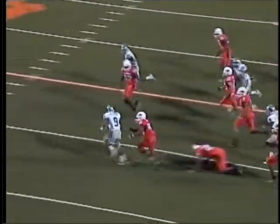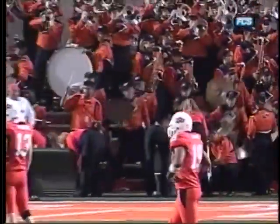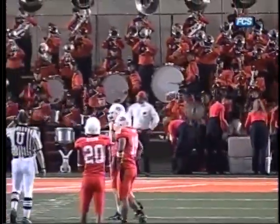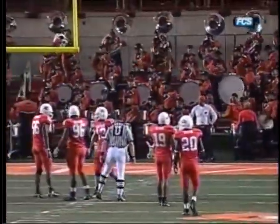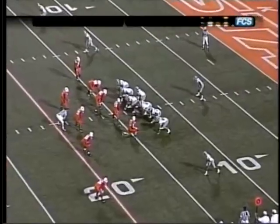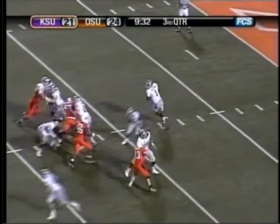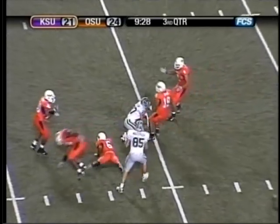So Oklahoma State, which has outscored Kansas State 17-0 since the 14:01 mark of the second quarter, will send its defense out onto the field with its first lead of the game, 24-21, with 9:33 left in the third. Freeman under center. Johnson in a one-back set. 1st and 10. And Freeman back to pass. Has time. Throws over the middle.